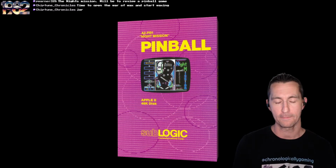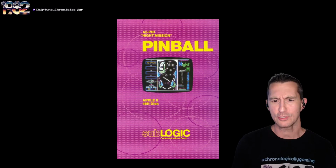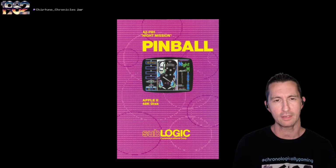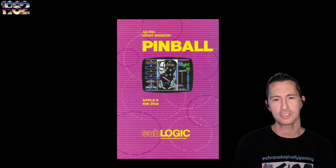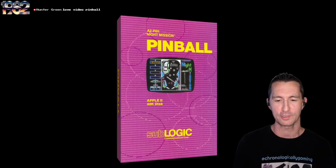Night Mission Pinball. Only need 48K, and this is the disc version, but the front of the box still doesn't look as flashy as the other computer boxes we've seen. It looks like an application program, especially when you call it A2PB1 Night Mission Pinball. I refer to the flight simulator as A2FS1, but I won't call this one A2PB1. It's Night Mission Pinball. We'll just call it that.